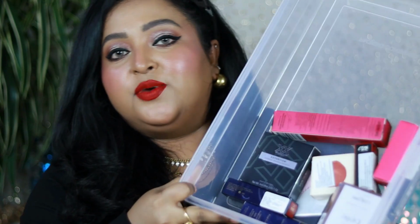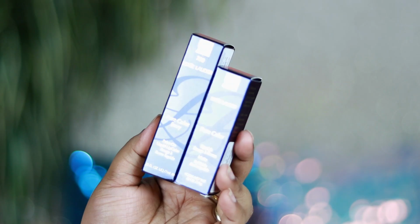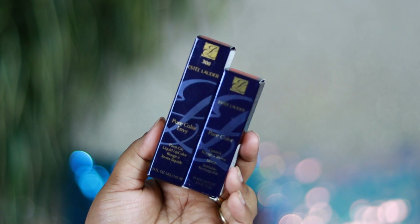So guys, I'm left with mostly these many products to talk about. Most of them are lipsticks. I'm going to talk about these. Coming to the next two products that I picked up, these are two high-end lipsticks from Estee Lauder. I was really eyeing these lip products, so I thought that definitely sale is the best time when you can try these out.